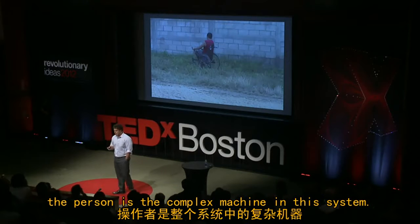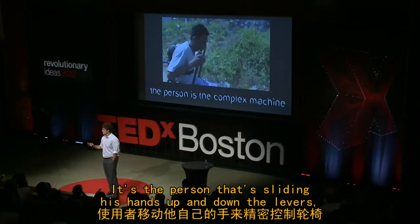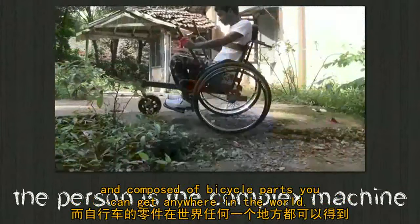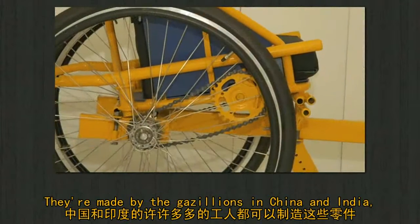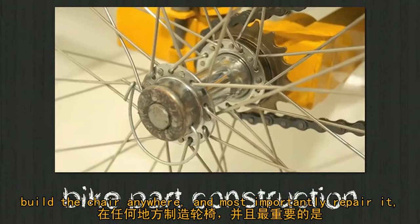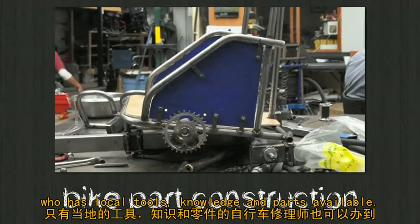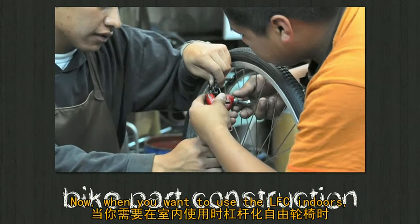Now, the big important point here is that the person is the complex machine in this system. It's the person that's sliding his hands up and down the levers, so the mechanism itself can be very simple and composed of bicycle parts you can get anywhere in the world. And because those bicycle parts are so ubiquitously available, they're super cheap. They're made by the gazillions in China and India, and we can source them anywhere in the world, build the chair anywhere, and most importantly, repair it, even out in a village with a local bicycle mechanic who has local tools, knowledge, and parts available.